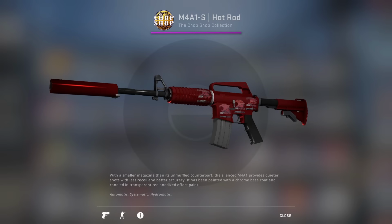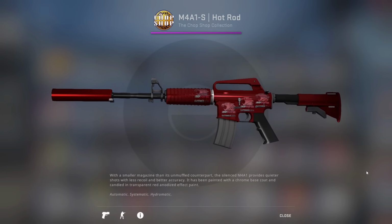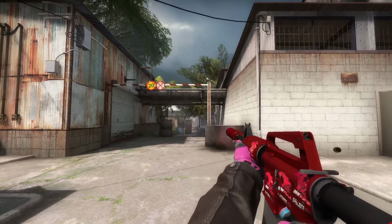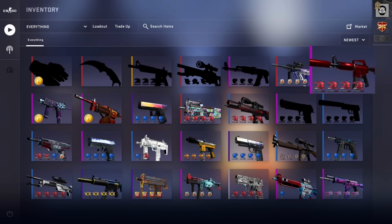And now we've got another skin with 4 iBuyPowers, but this one's kind of a waste. You can just barely see them on the M4A1S Hot Rod. You're pretty much just paying 72k because you know they're there.